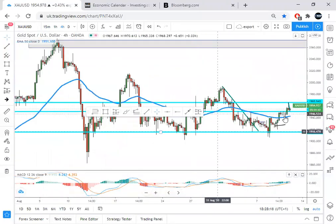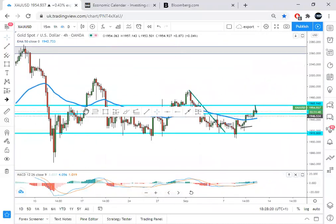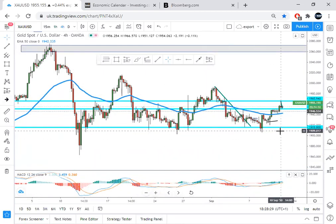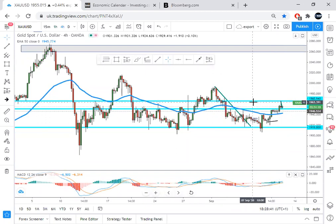Overall, let's go to a bigger picture. The bigger picture of gold is still a ranging market, really no trend. You can clearly see gold is moving sideways. There is no uptrend or downtrend on a longer time frame. So we can't really predict what the longer term momentum of gold would be for now. Once the breakout happens, maybe a 1960s breakout will provide us a bit more outlook of gold moving upwards, but currently gold is ranging, so it's very hard to really hold any long-term trades for gold.